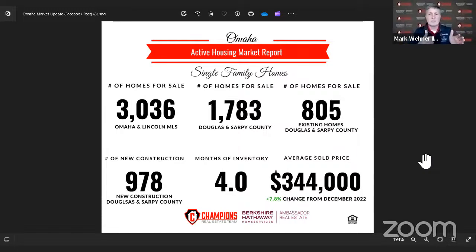That slide I showed before, where you see 100 new contracts written, we don't necessarily see that much in here. This is just a big overview, but we have just over 3,000 homes in the Omaha and Lincoln MLS, 1,783 homes in Douglas-Sarpy County. We've been hovering around that 1,700, 1,800 number for the last month or two. Our existing homes have gone down from week to week. We're seeing those existing homes going off the market.